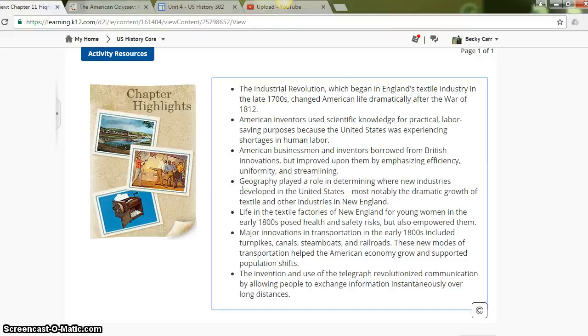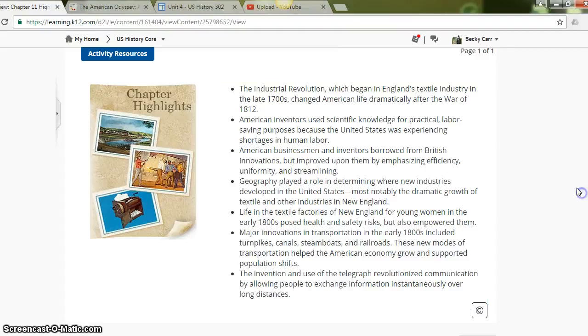Geography played a role in determining where new industries developed in the United States, most notably the dramatic growth of textile and other industries in New England. Life in the textile factories in New England for young women in the early 1800s posed health and safety risks, but also empowered them. Major innovations in transportation in the early 1800s included turnpikes, canals, steamboats, and railroads. These new models of transportation helped the American economy grow and supported population shifts. The use of the telegraph revolutionized communication by allowing people to exchange information instantaneously over long distances.